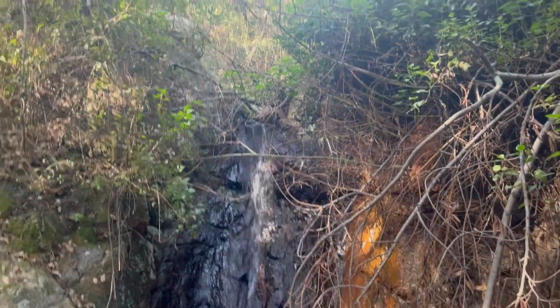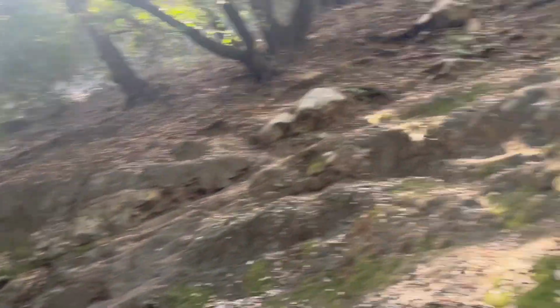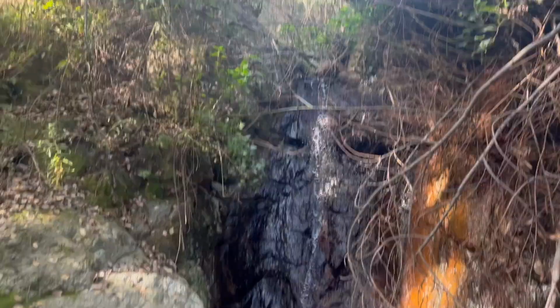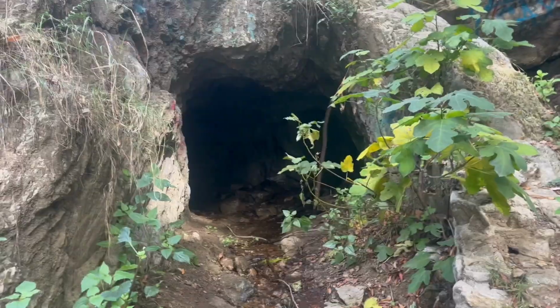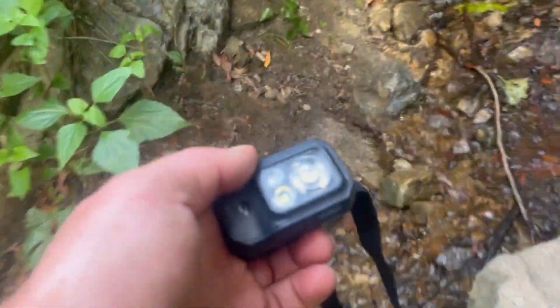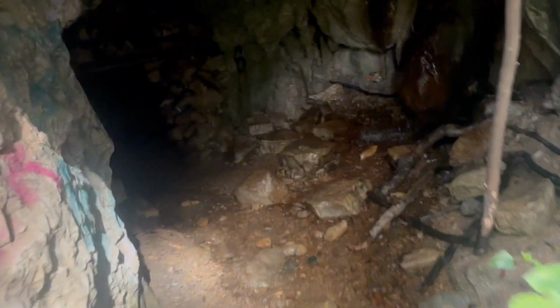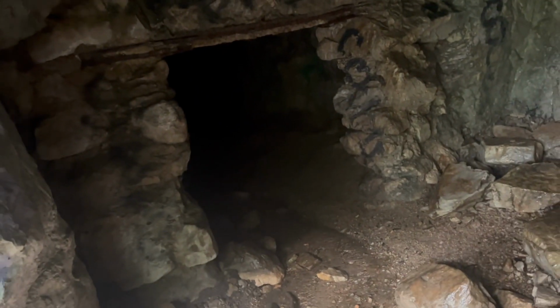All right, here's one of the little waterfalls up Las Flores Canyon. Not huge, and it's easy to kind of walk around if you go up this way. Yeah, they're still flowing now. Good stuff. All right, here's a spot, at least one of the ones I'm gonna go up. Brought a little headlamp just so you're aware. And yeah, I'm gonna make my way in there.